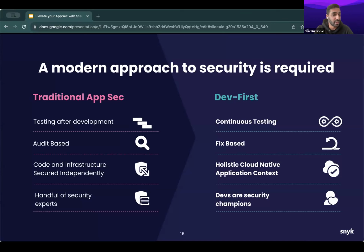Having the holistic cloud native application context is also critical, right? Understanding things such as, when you have this vulnerability, is it actually in a deployed runtime environment, or is it in an archived repo? Things like that can help give the context on how to prioritize issues, which is also valuable. And then, of course, having developers as your security champions, and having developers enjoy the security process, is valuable in terms of making it so that you can have a much faster approach to security.